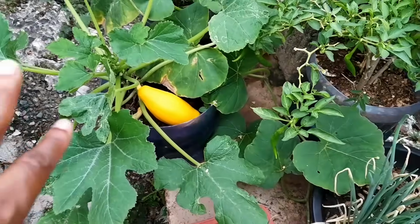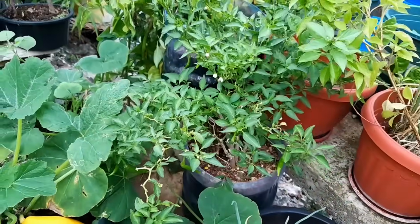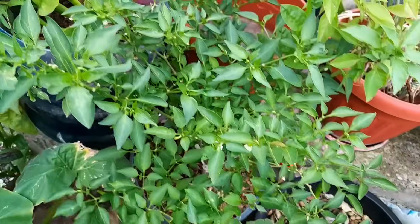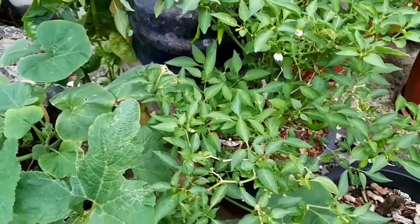And it does not have a long neck. This is the cayenne pepper that had the huge hornworm, guys. Look how pretty it is. It just sprang back to life after I pruned it. And it is looking fantastic.